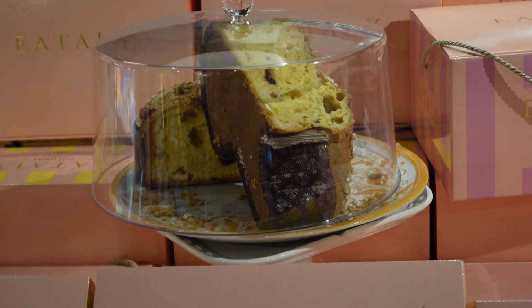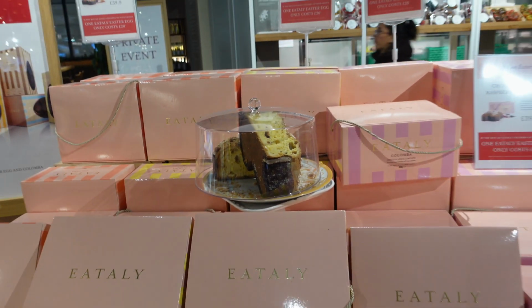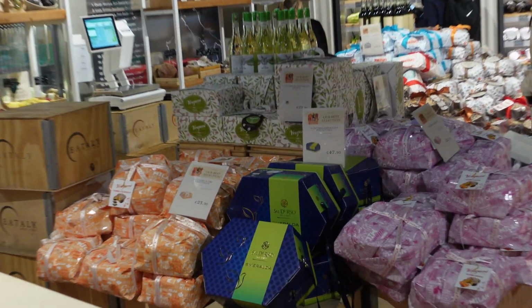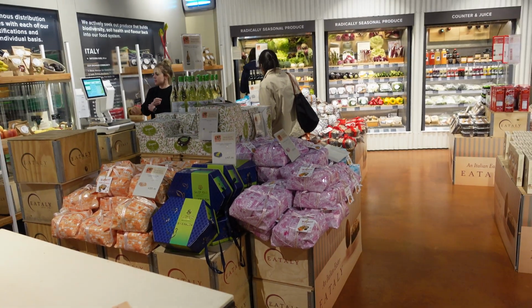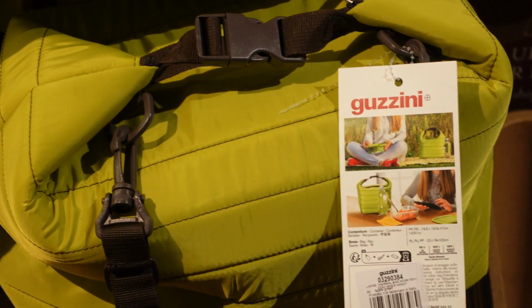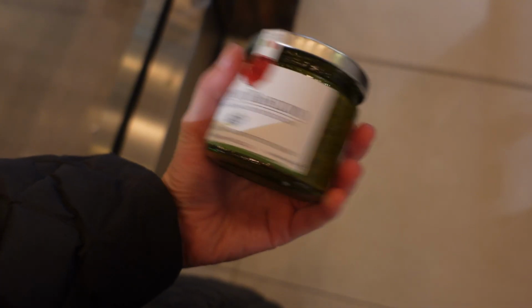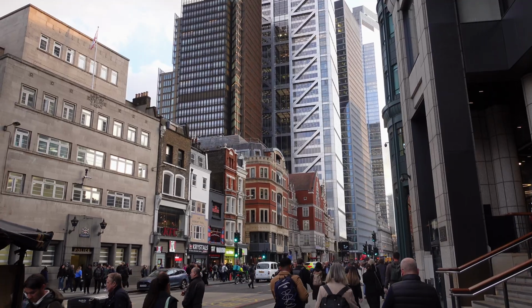And yeah, look at all this colomba. Oh my god. I don't know if I'm pronouncing this right, but I love this cake. It's like an Italian cake they usually have for Easter, and it's so good. It's similar to a panettone. Really, really nice. And I saw this really cool lunchbox as well. I've never seen lunchboxes like this before, but it's like a little bag. How cool is that? I really want to get that. And that's the only thing I got. Just got a little pesto, and after that it was time to finally go home.